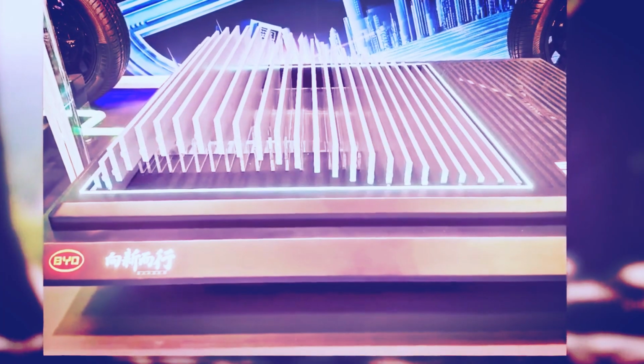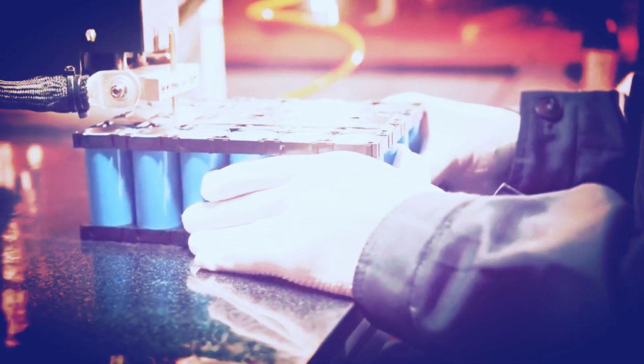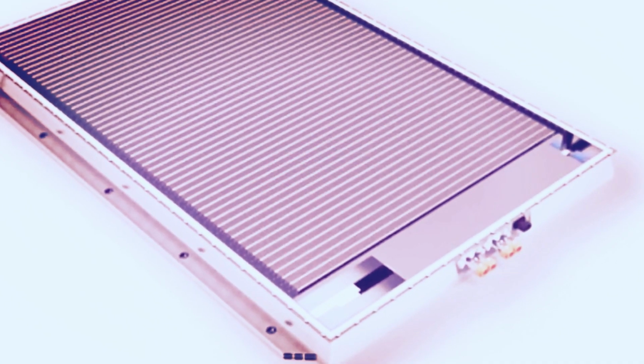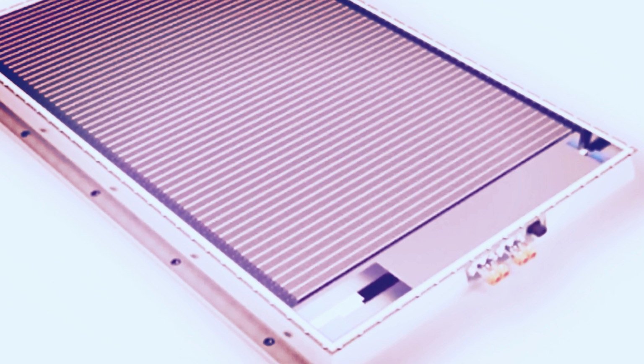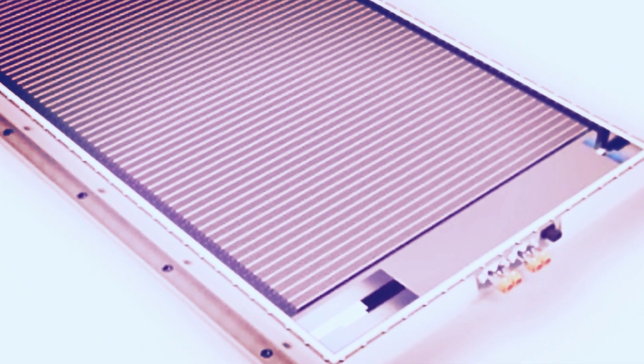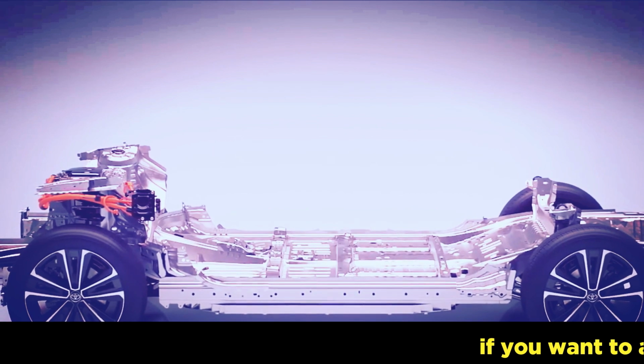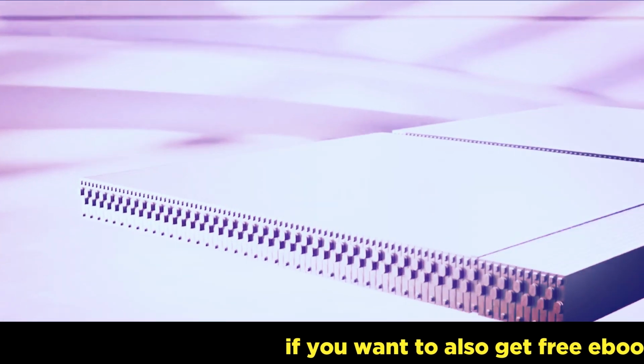Generally speaking, a Blade battery is a type of lithium iron phosphate battery which is 96 cm long and 9 cm wide. Each cell in it works as a beam. A very strong aluminum panel is placed below and above the battery cell. All these technical designs have made the Blade battery stronger than others.